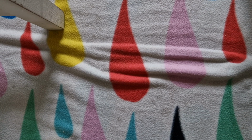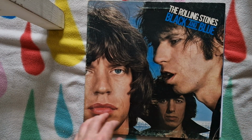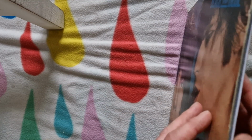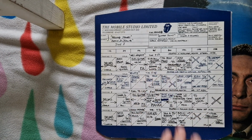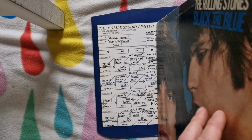So, okay, let's start with this one, seeing as you've already seen it. It's Black and Blue. Nobody's favourite Stones album, let's be honest. But it certainly looks to be in nice condition at the moment. What have we got in here? Okay, so we've got the original printed inner sleeve. Was this from, I think, maybe early 70s? I'm not sure. I'm not a Stones expert, so please don't get upset with me.